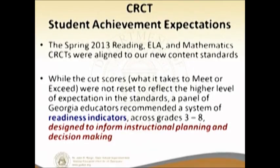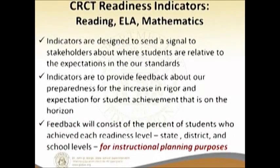And these indicators are being provided for instructional planning and decision making. Your accountability, promotion, and retention is going to be tied to the 800 and 850. But this is instructional feedback. So this is another set of indicators just to say, okay, for instructional planning purposes, let's move beyond 800 and take a look. We're trying to send a clear signal of where we need to start moving students relative to the higher expectations in the curriculum.